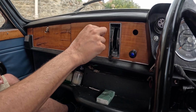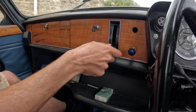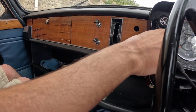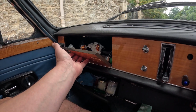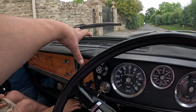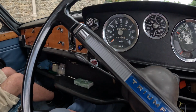Yes, it does. 2-speed fan. So the resistors still work. And we've got direction and heat. So it's all very, very basic. Lovely, lovely switch gear. I mean, look at that. We've got little bits of chrome in there. We've got a nice little glove box. Beautiful thing. You think of modern cars with their massive dashboards; we've got hardly any dashboard at all. It's got a vent, no stereo, very basic.